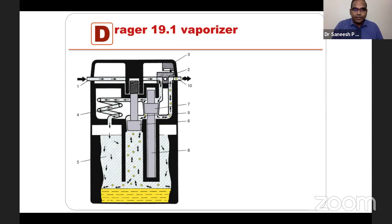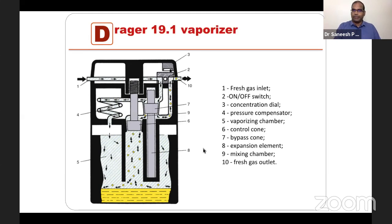So this is the inlet. It comes here, then goes to the elongated pathway. It splits into two: the bypass goes to the mixing chamber, and this one goes to the vaporizing chamber through the elongated pathway. And here the opening is dictated by the dial setting, and then it joins the mixing chamber. So when there is a temperature fall, this rod will move up, closing the bypass chamber some more so that more of the carrier gas will be directed towards the vaporizing chamber. So this is the thermocompensation mechanism with the Dräger Vapor 19.1 vaporizer.